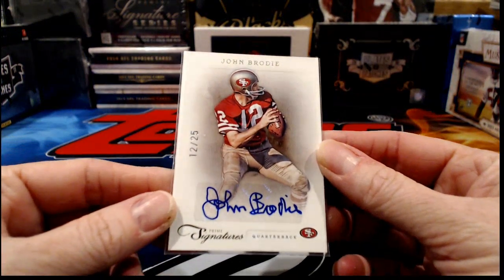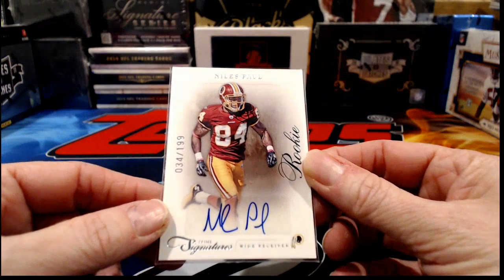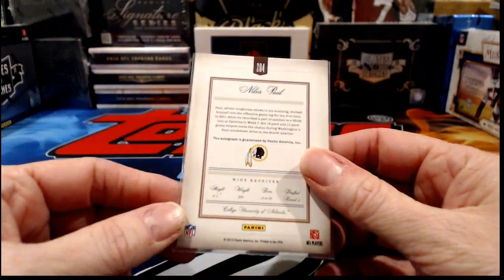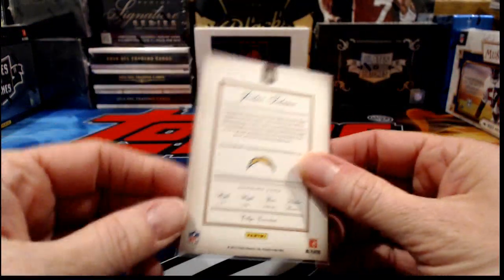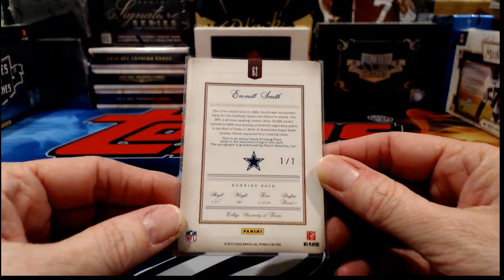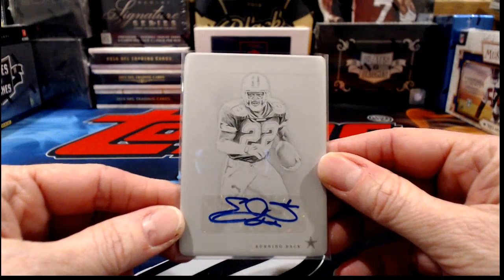To recap it, we have John Brody to $25 for the 49ers. Niles Paul to $199 for the Redskins. Another Niles Paul to $199 for the Redskins. Jordan Todman to $249 for the Chargers. And then our sweet, sweet little hit for the Cowboys with an Emmitt Smith autographed printing plate 1 of 1. That's an awesome hit for the Cowboys.